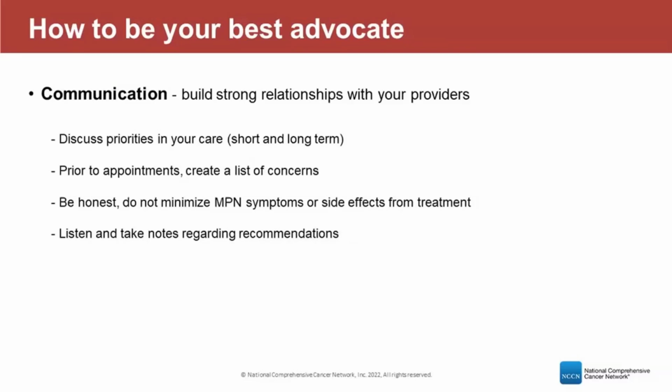So with your healthcare team, be focused on what your short-term goals and long-term goals are, and share that with them. Have that discussion, whether it's at your initial consultation or at a follow-up visit. Sometimes they change. Examples would be family planning if you're looking to start a family, or if your counts are kind of questionable but you really aren't ready to start treatment, you want to continue watchful waiting. How can we do that in a safe way?